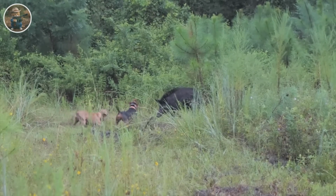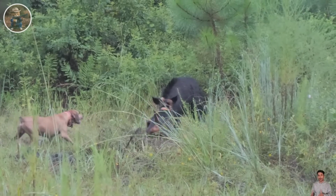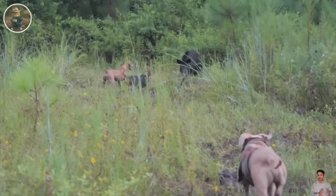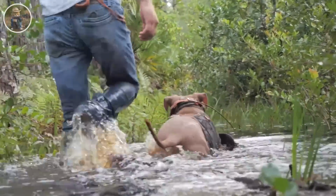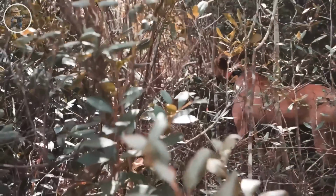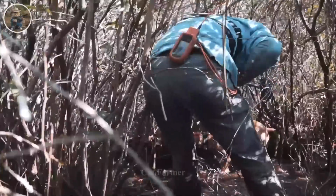However, their presence is not always unrivaled, especially when they face a pack of fierce hunting dogs. In this confrontation, the hunting dogs often showcase their determination and hunting skills. They can chase and capture wild boars, forcing them to flee for their lives. So, in your opinion, who would emerge victorious in the showdown between the hunting dogs and the wild boars?